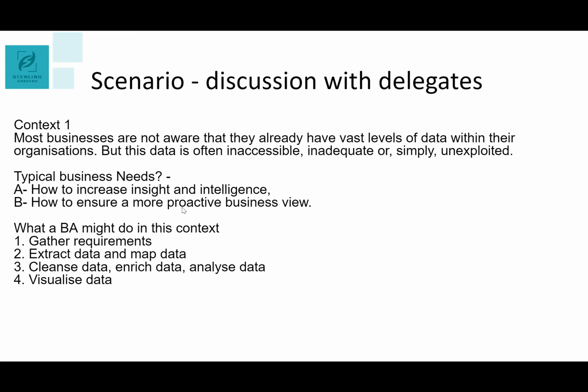So in this scenario, you would ask them, are there any documents that I can look at? Is there a data team? Maybe do you have a CRM? What are the various applications where you store data? So it's about fact finding. Gathering requirements would involve talking to people and asking questions. So that's how a BA starts.